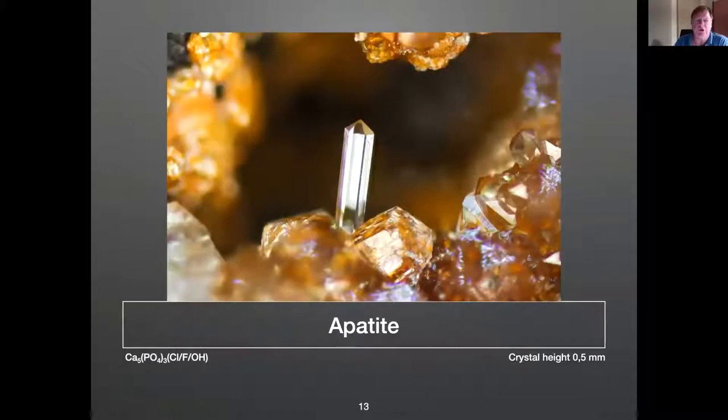The first one is apatite. As always, you see the chemical formula as well as the dimensions of the specimen. Apatite is one of the most widespread minerals in the quarry. It comes in different shapes and forms. And this one is the most common, but it's really flawless. And most of the apatites are fluorapatites or carbonate fluorapatite.